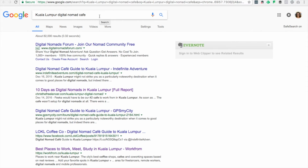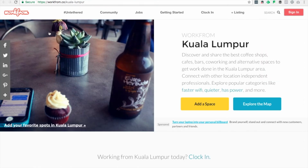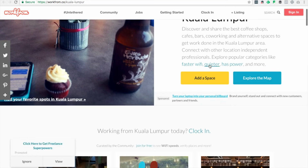Now, one of the other results, I didn't click through to it before I started working there, but there's this other result down here, workfrom.co, best places to work, meet, study in Kuala Lumpur. And I'll just show you what that one looks like. So I haven't actually scanned through this resource yet, but it's another great one to check out, workfrom.co. And here we have the search on Kuala Lumpur. Discover and share the best coffee shops, cafes, bars, co-working and alternative spaces to get work done in the Kuala Lumpur area. Connect with other location independent professionals. And you can search with things like faster Wi-Fi, quieter, has power, etc.